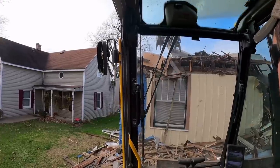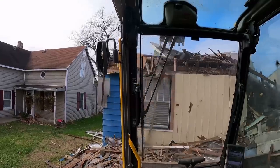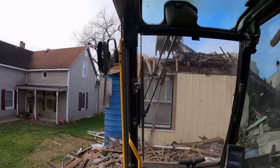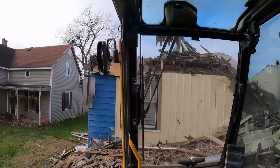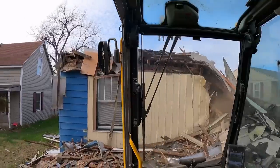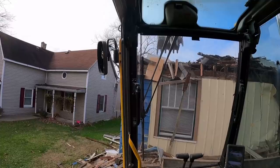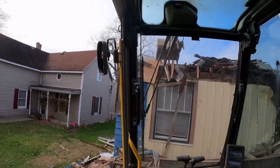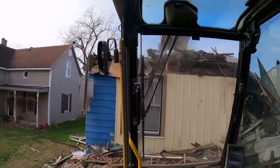Is what that is. Should be able to take this. Now I left that floor in there. Slide it right on off onto the debris pile over there. Nice. One section of roof up there. Come here, baby. Come on. Gotcha. Gotcha.